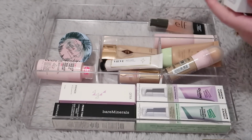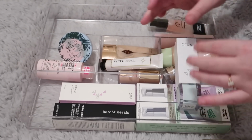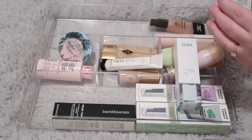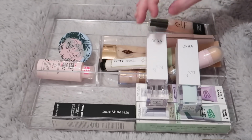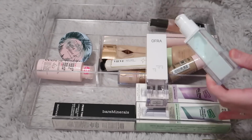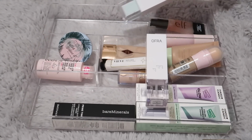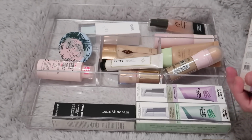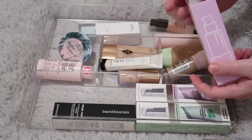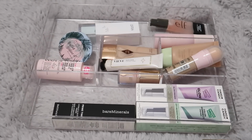I have two Ofra primers. We have this one, which is the Cool as a Cucumber primer. We have the regular primer. It says no buts, prime first. This is just a silicone primer. So of the two, I'll probably reach for the Cool as a Cucumber one more, because again, I'm not a huge fan of that super silicone based formula. So I think I'm going to pass this one along. It's still brand new in the packaging, so this can go to someone else. So we will declutter that one.